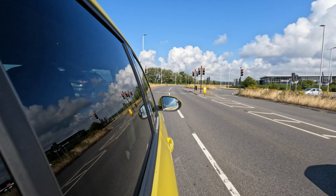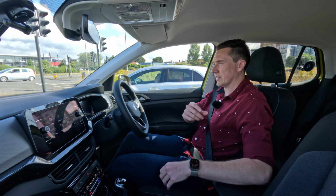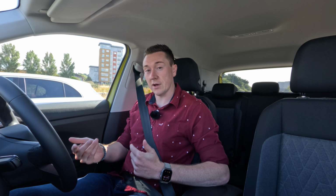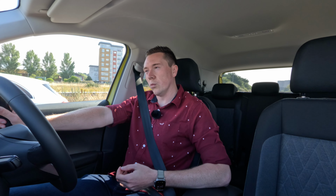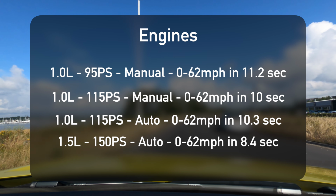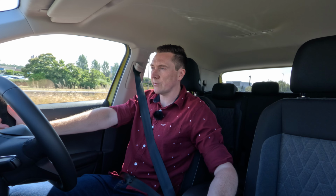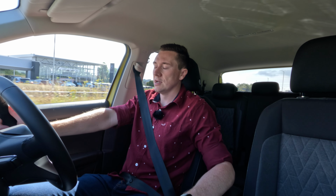And then above that is a thing called Style. So this is where you go onto the other trims, and that's where that other engine basically becomes available. That one is the faster engine variant you can get. So that'll be a 1.5 litre, 150 PS, and again that is auto. So that 0 to 62 is going to be about 8.4 seconds, so a little bit quicker. Not that you race everywhere, 0 to 62 is just a measurement of how fast the car is, so pretty good.